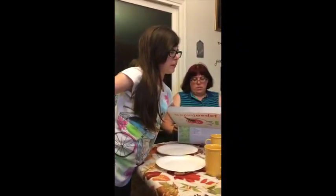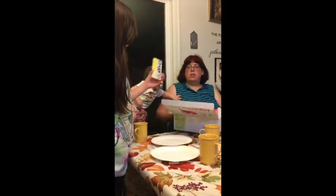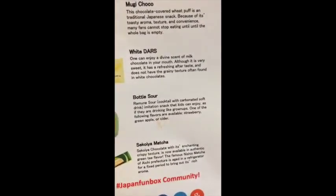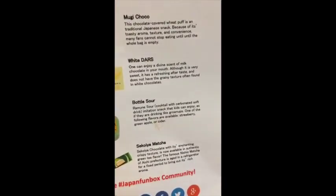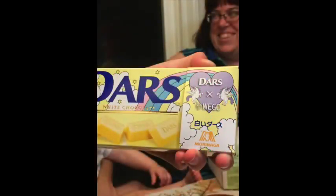I don't like it. Just take one. Darn. There's unicorns on it. What does it say? It's white chocolate. It says one can enjoy the vine-scented milk chocolate in your mouth. Although it is very sweet, it has a refreshing aftertaste and does not have the grainy texture often found in white chocolate.